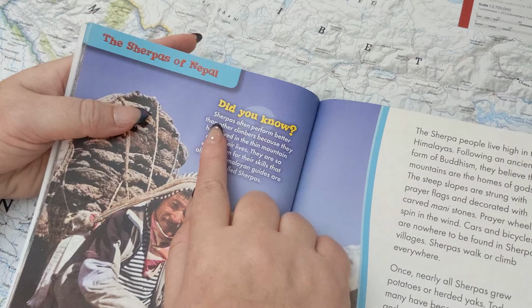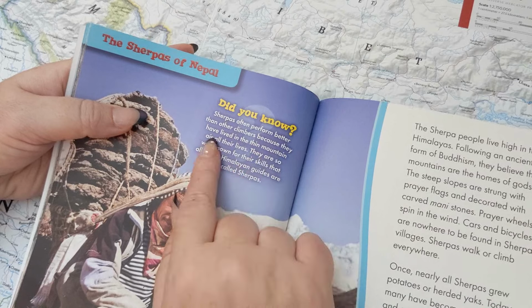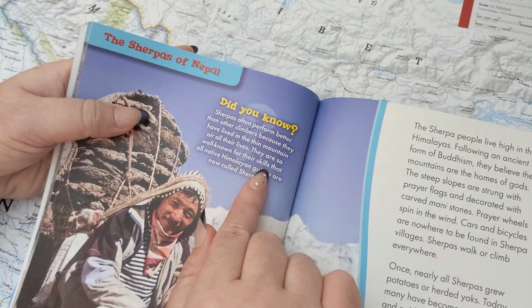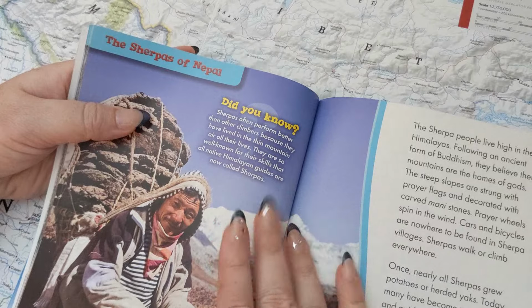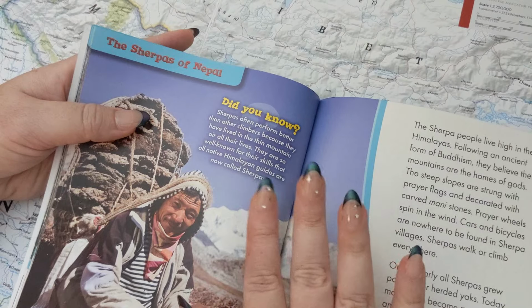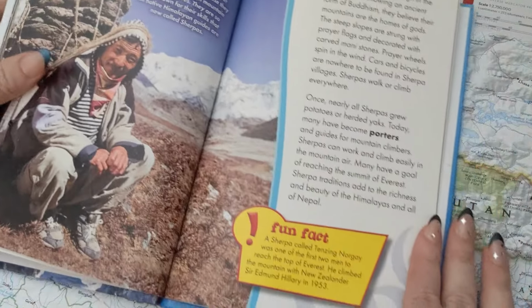Did you know Sherpas often perform better than other climbers because they have lived in the thin mountain air all their lives? They are so well known for their skills that all native Himalayan guides are now called Sherpas, which I disagree with. I feel like if you're a Sherpa, you're a Sherpa, and if you're not, you don't get to call yourself that. You know, it's an ethnic group, it's not a title.